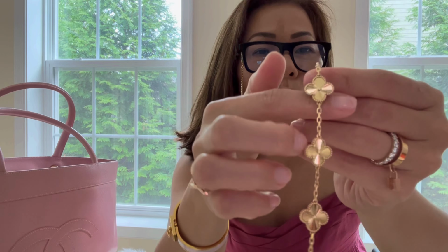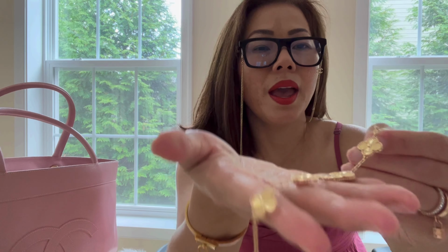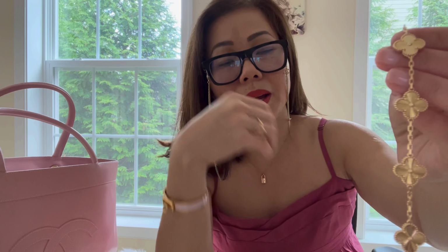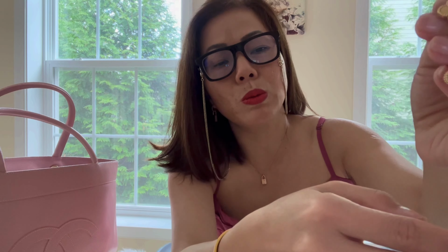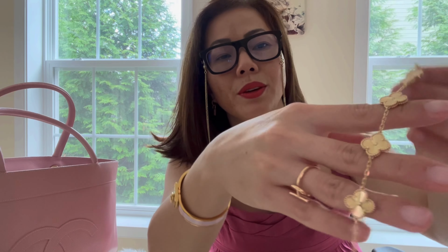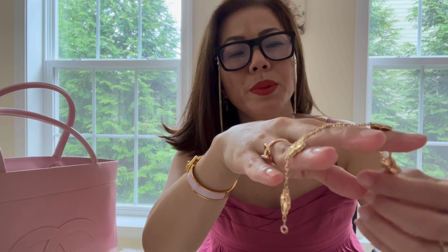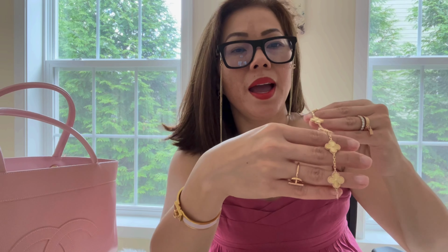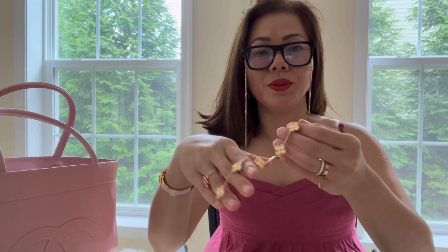Every single motif is made with solid 18K gold, and it's pretty solid, pretty heavy. I don't know how many grams of gold are in this bracelet, but all I can tell you is that it's a little bit, in my opinion, heavier than just the Unclued or the Cartier Love bracelets. It's just so beautiful.